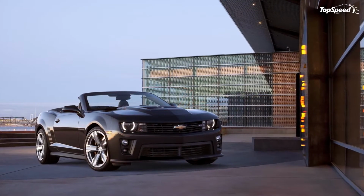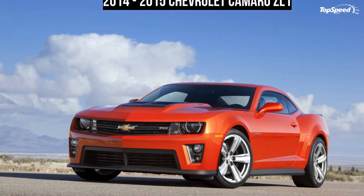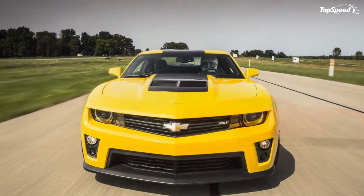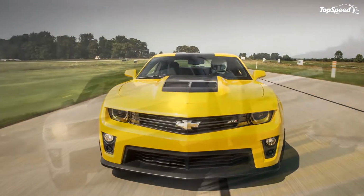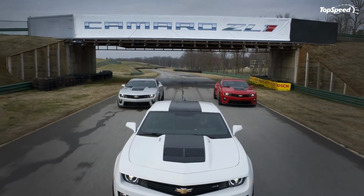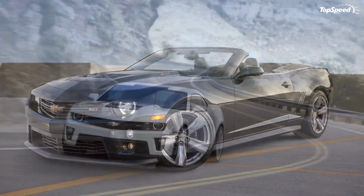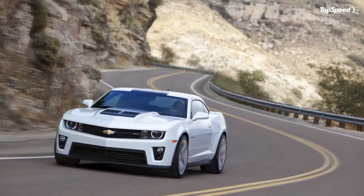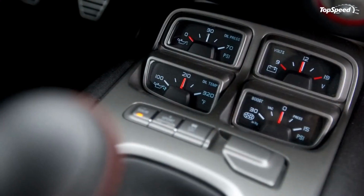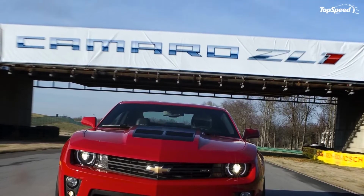The Tremec MG9 6-speed manual is an uprated version of the TR6060 found in the Camaro SS and features a full 30% more torque capacity. That means that if you wanted to tune your ZL1 to produce even more power, the transmission is built to handle it. The MG9 also has improved shift feel and features a twin-disc clutch and triple synchros for the smoothest shifts. All the power is sent exclusively to the rear wheels, as it should be. Chevrolet Camaro ZL1 drivetrain specifications.